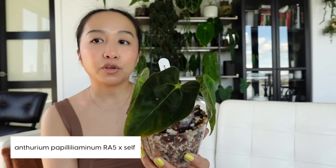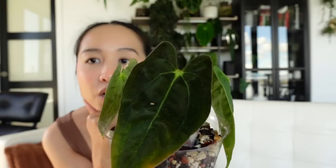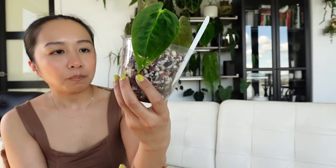We've got some sad looking anthurium coming your way, but this one is the anthurium pap 5 self. This one was viciously attacked by spider mites, and I don't think that you can see it really clearly on camera, but it's got really, really bad spider mite marks. You guys, I can't talk today. Yeah, it was really, really bad, and I didn't even notice that it had spider mites because the leaf is so dark. I didn't notice it for a while. I thought that I had gotten to it in time, but sure enough, the marks just showed up shortly after. But roots look good, which is good.